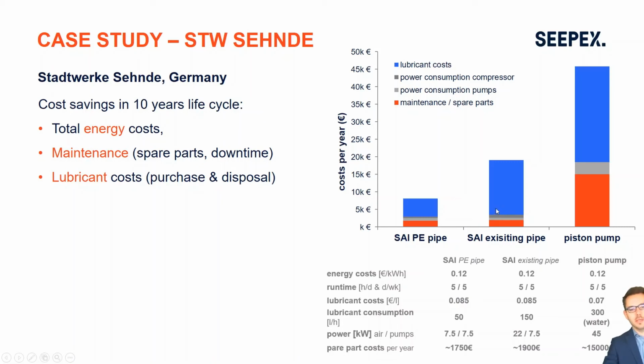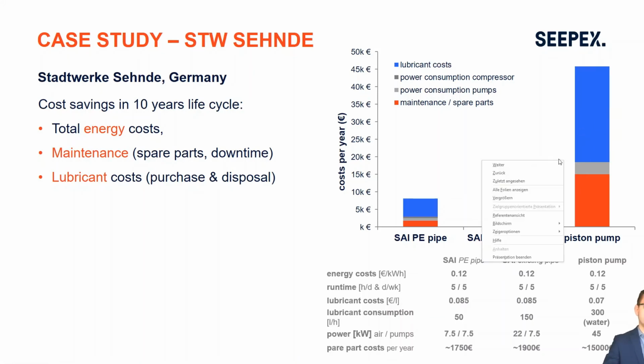You see that we consume at the moment a rather high amount of lubrication. Nevertheless, it's nearly half of the amount that was required on the piston pump installation, but that's only because of the corrosion that is at the moment present in the pipework. If we would improve it even more with a plastic pipework and new installation, we could achieve a higher saving potential with this system.